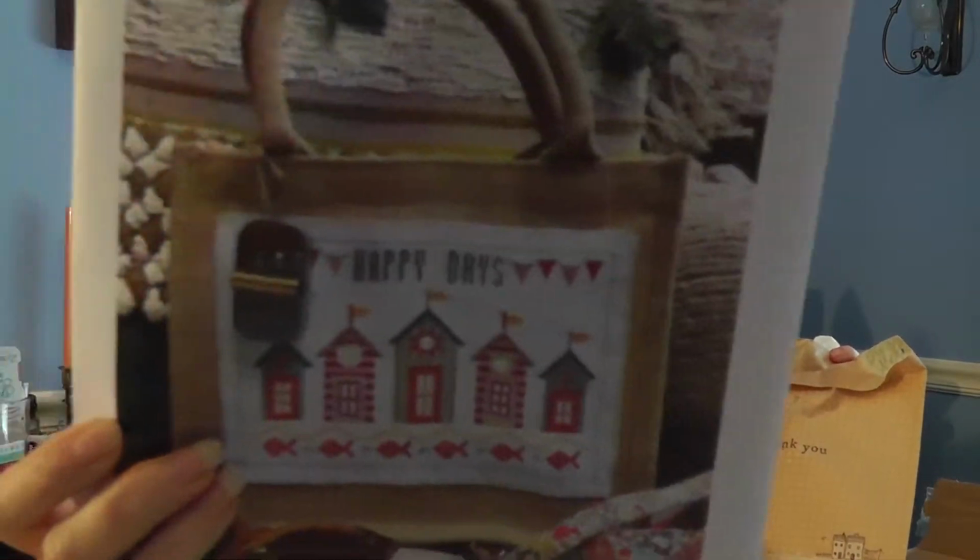So this is a monthly subscription. You don't have to purchase it every month. I pay through PayPal, and it costs 28 pounds, which is like $36, a little on the pricey side, but you're gonna get incredible patterns that I think are really unique. Take a look at that. So yeah, it's expensive, but I work hard for my money.